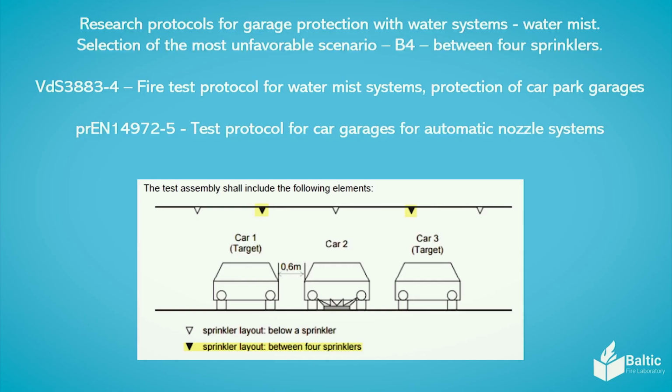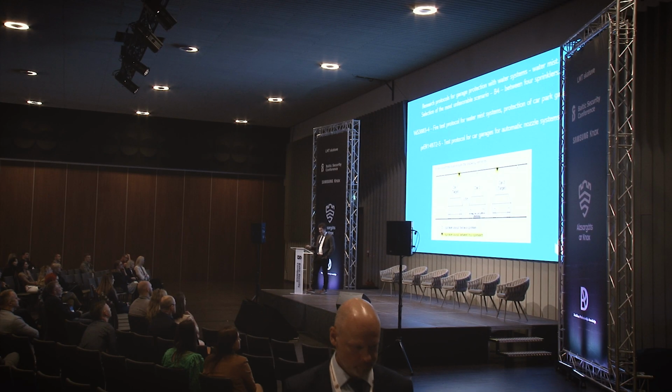We are doing a lot of tests for the car park garages, as you mentioned, so it's important to know that there are standards for fire protection for car park garages. You've seen a sprinkler system and the water mist systems, and what is important to understand is that there are two fire scenarios, with the sprinkler nozzle above the car and below, under 1 and under 4. Under 1 is just above the car and under 4 is a cross diagonal between the cars.